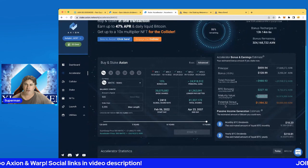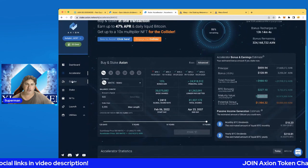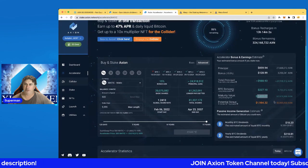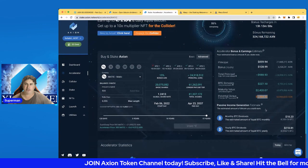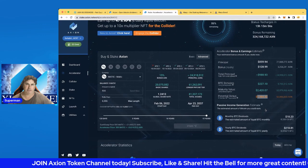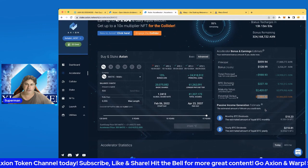Maturity value. On top of that, you get a particle NFT, which you can use in the collider. Like I say, that could give you a bonus investment up to 50 million AXION, which is about $2,000 at the moment as the max prize. It depends what you get. You get a random chance. You could get 2x, 3x, etc.